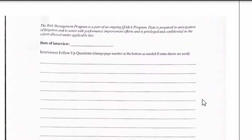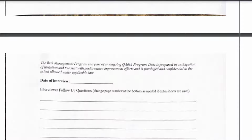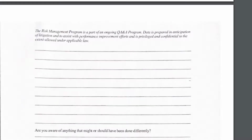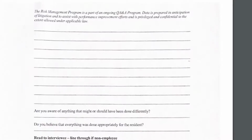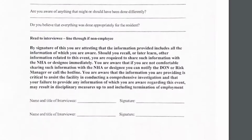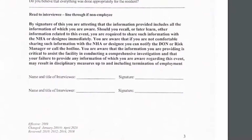Next page behind that is just the second part of the statement form. If there's any questions, or something was unclear, you may be asked follow-up questions to expand upon your statement. And the third page is the third page of the statement document for risk management, where we can note if anything could have been done differently and what we would have done to prevent the event from happening.